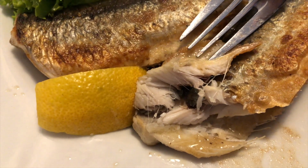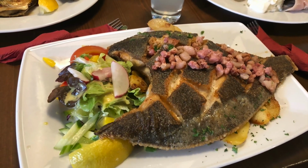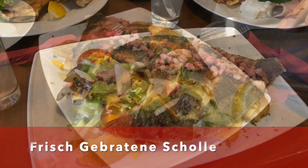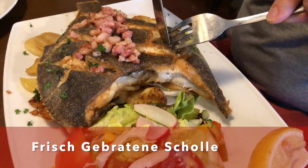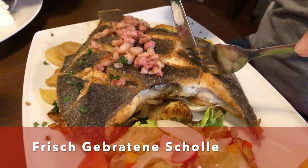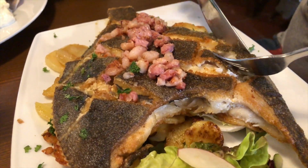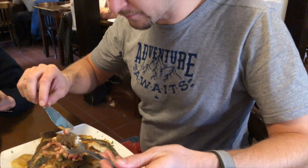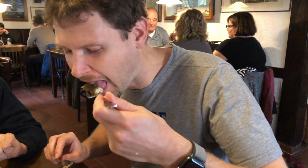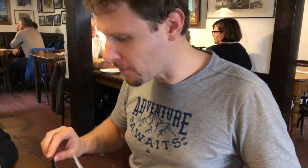Matthias, on the other hand, went for plaice. Surprise, surprise. His fish was served with smoked bacon, salad and fried potatoes. The fish was actually as good as mine, but much easier to eat. European place always wins. The owners of this restaurant have another restaurant, and unfortunately it wasn't on our way, but if it were, I would definitely go there and try other specialities.